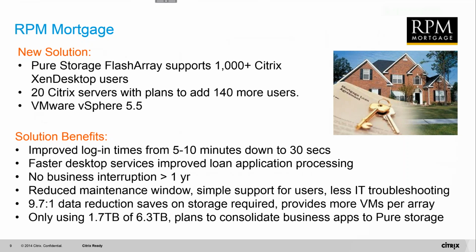So the slide says that you reduced your maintenance window. Can you dig into that a little bit more? How has going to this type of solution, be it Pure, Citrix, whatever, changed the way that you manage your environment?